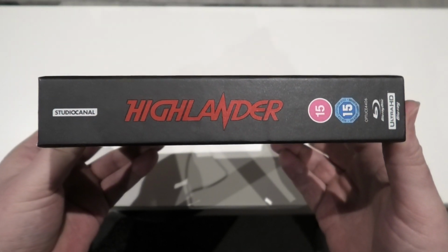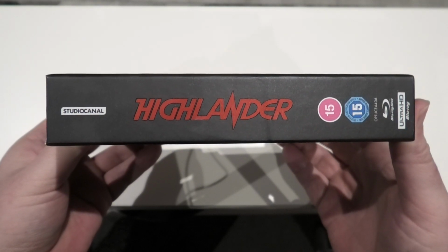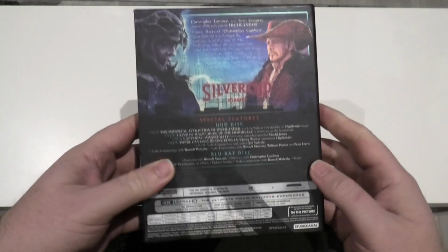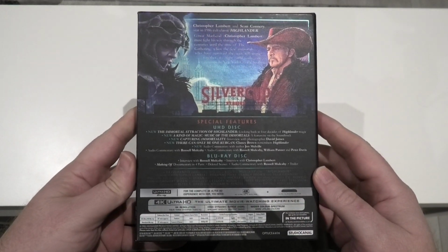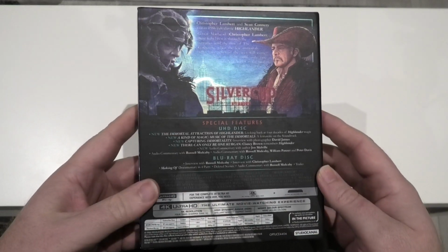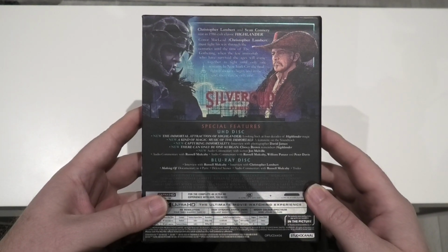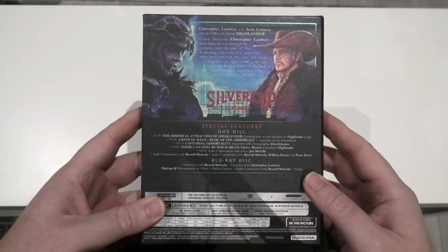They are not stickers. So yeah, as you can see, it is a bit of a meaty looking set as well. And in case you are wondering, it's a nice solid hard box as well, and that's exactly what you want to see from StudioCanal. It's a shame they didn't do that when they brought out the John Carpenter movies all them years back. It would have been nice to get hard boxes with them.